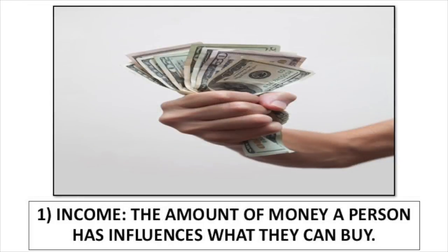Number one, income. Income means money. The amount of money that a person has influences what they can buy. Yes, because all the things we want to buy cost money. So if we only have a small amount of money, we can only buy a small amount of things. But if we're really rich, if we win the lottery, we can buy lots of things. Lots of expensive cars, houses, and clothes. So the main factor affecting goods and services, money or income.